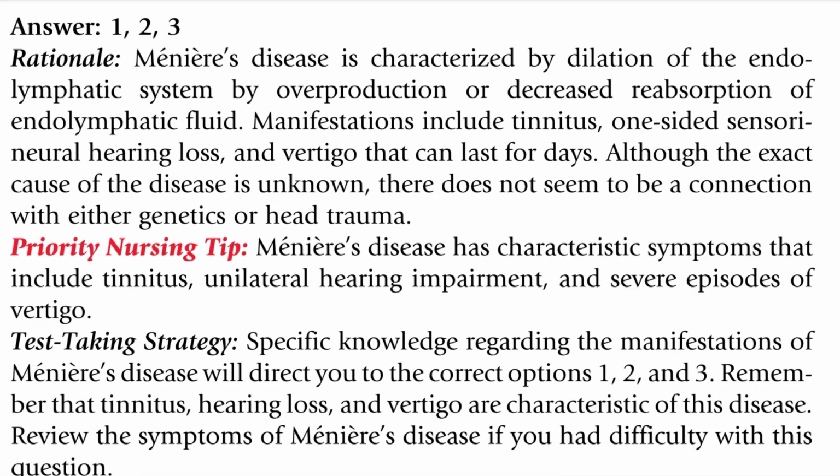Answer 1, 2, 3. Rationale. Meniere's disease is characterized by dilation of the endolymphatic system by overproduction or decreased reabsorption of endolymphatic fluid. Manifestations include tinnitus, one-sided sensorineural hearing loss, and vertigo that can last for days. Although the exact cause of the disease is unknown, there does not seem to be a connection with either genetics or head trauma.